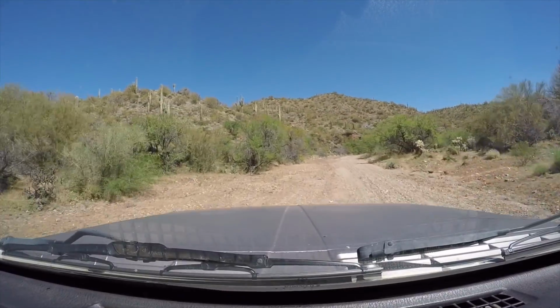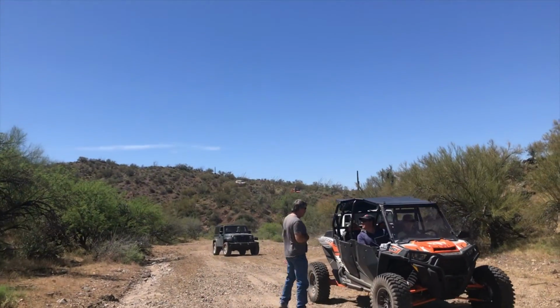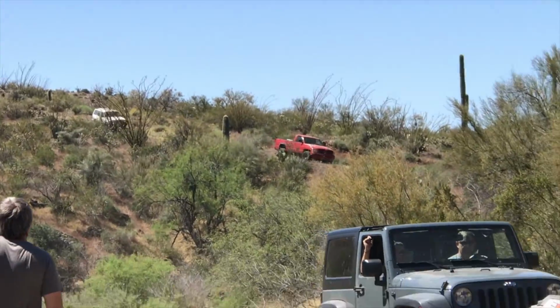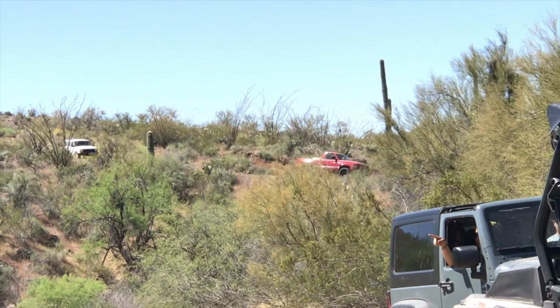Seems like a nice wide spot in the trail for us to stop for a bit. So we pull in and get out and watch as the rest of the Jeeps make their way down the hill and start gathering up. And time for a little bit of a social hour together. We always like getting out for this reason.